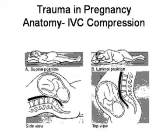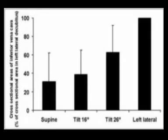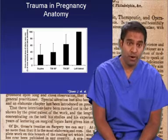If a pregnant patient is supine, notice how the fetus and the gravid uterus pushes on the actual IVC in a supine position. However, when the patient is lateral, the uterus is displaced and you have good flow into the IVC. You notice in a study by Guer et al., in a patient who's supine, compression of the IVC as measured by cross-sectional area is approximately 35%. However, on the other extreme, when a patient is completely left lateral, the IVC is completely patent. This actually gives a specific anatomic reason why lateral position is important in a pregnant trauma patient.